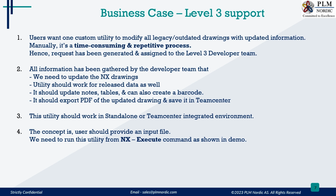Let's consider that the Level 3 developer team received a request from designers to create one custom utility, which will modify information in the legacy and outdated data from the system. Such a type of utility will help when we want to correct thousands of drawings. The PLM Nordic team developed this and many other custom utilities for the customers.